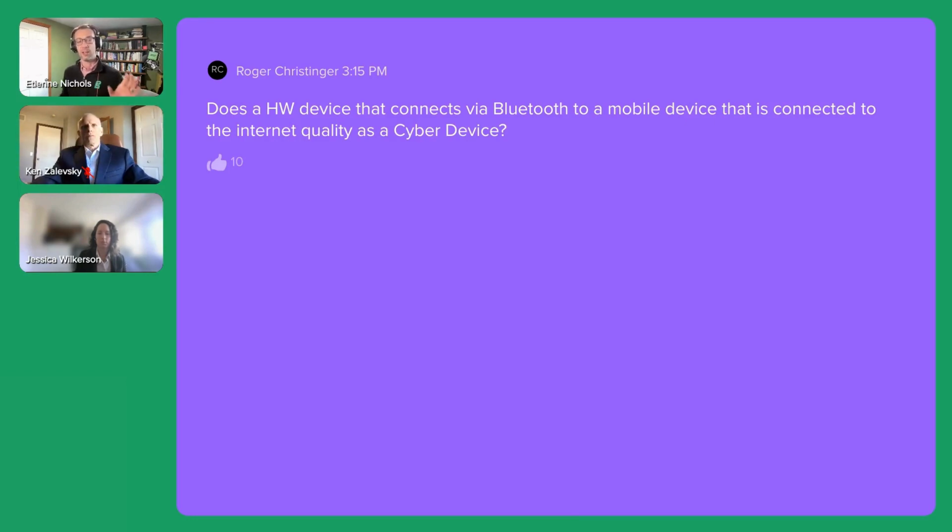So, questions about what qualifies as a cyber device, lots of questions around that, if you want to speak to that a little bit more. Yeah. So I think if you look at the guidance and what's currently in there, it goes back to that recognition of that question of, does cybersecurity apply? If you have a wired interface, if you have a wireless interface, of which Bluetooth is certainly one of them, the likelihood that you are a cyber device is extremely, extremely high.